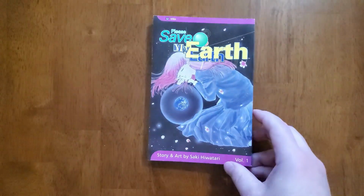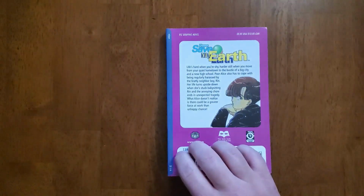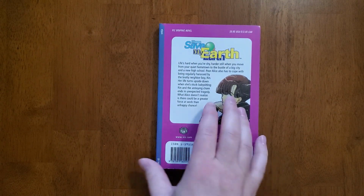And then this was a really good steal. I got the volumes 1 and 2 of Please Save My Earth, which are 2 volumes that I needed for my collection of this series. And now I'm only missing 4 volumes left of this one. And of course, they're the 4 that go for insane amounts of money.